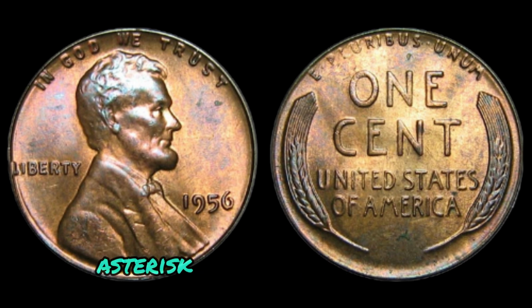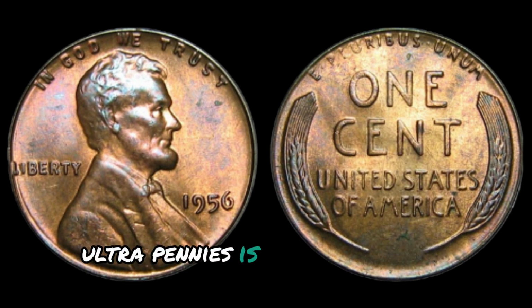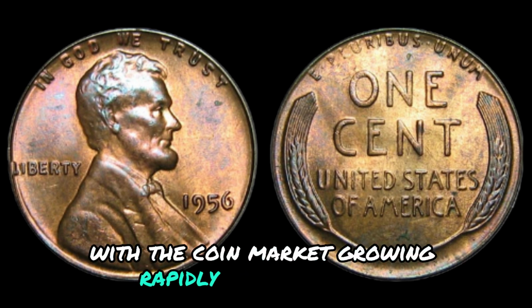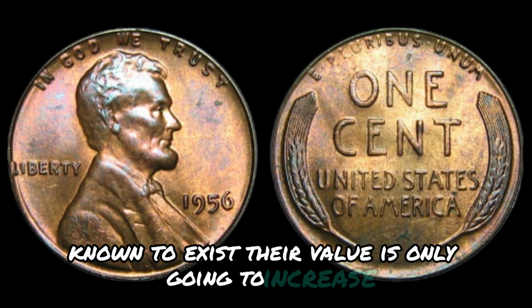Most pennies in 1956 were made from the common copper-zinc alloy, but some experts believe that a few pennies were mistakenly struck in an ultra-rare, higher-grade copper composition, increasing both their durability and value. Now, you're probably wondering, how does a 1-cent coin become worth millions? It all comes down to scarcity and demand.